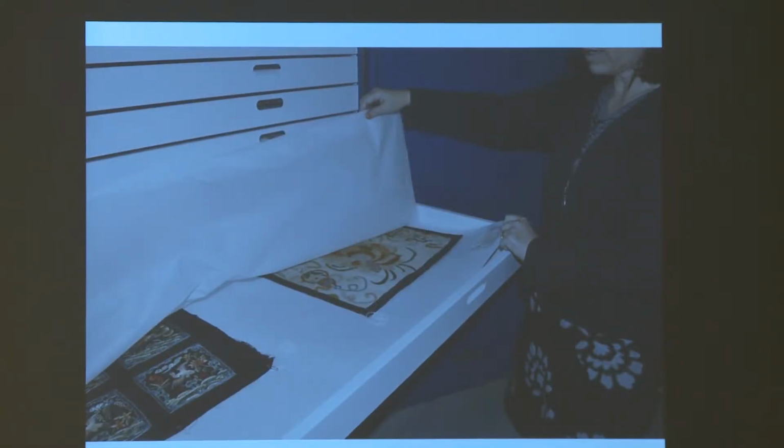Eliminating exposure to these contaminants is an important aspect of preventive conservation care. Museums use particulate air filters and protective display cases and storage enclosures to reduce this risk. And here you can see that these textiles are actually sandwiched between acid-free tissue paper in a drawer in an enclosed cabinet.